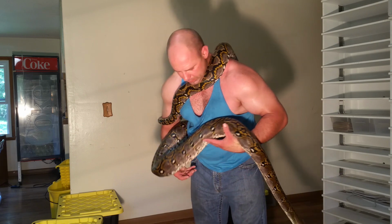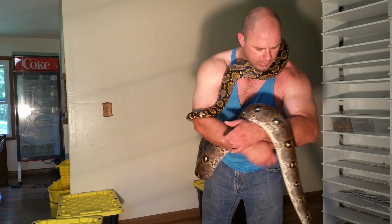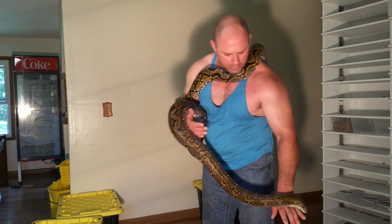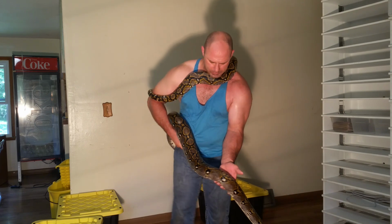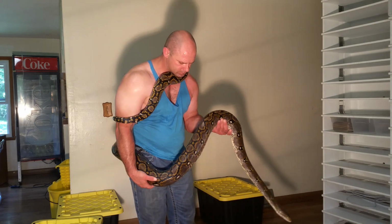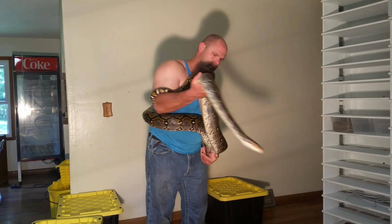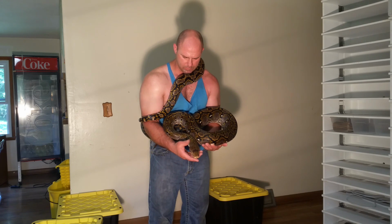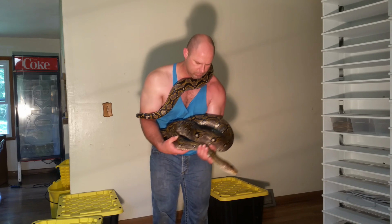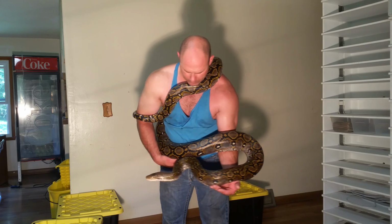It's been about 2 weeks since he last ate. Actually, it's been longer than that, because last feeding he was in shed, so he didn't want anything. So, he'd probably eat something now. Very beautiful animal.